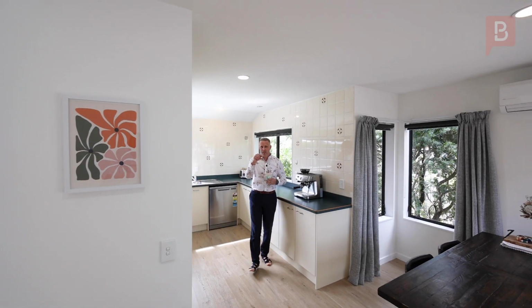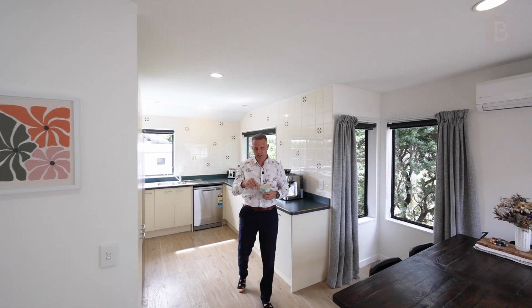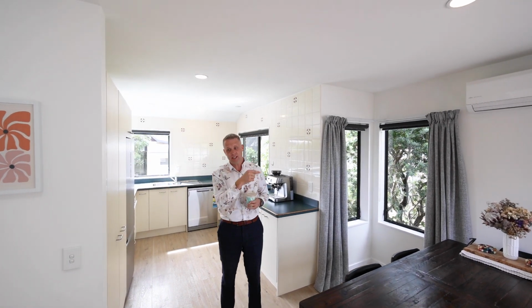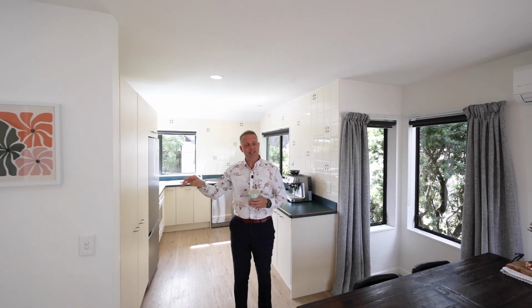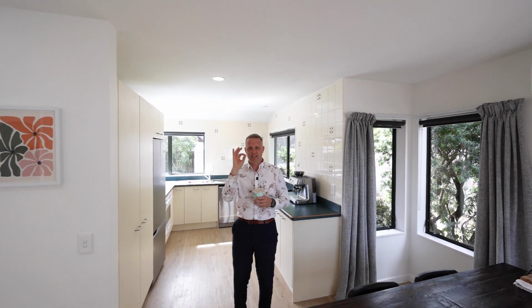As the old saying goes, location, location, location. Here in Summerhill are some fantastic walking tracks. This house is zoned for Palmerston North Boys High, Palmerston North Girls High and PNINS, and 100 metres down the road is a fantastic coffee cart.